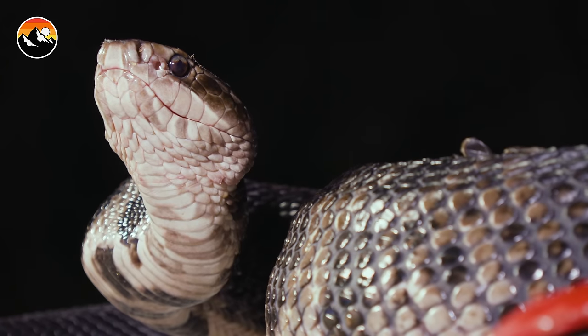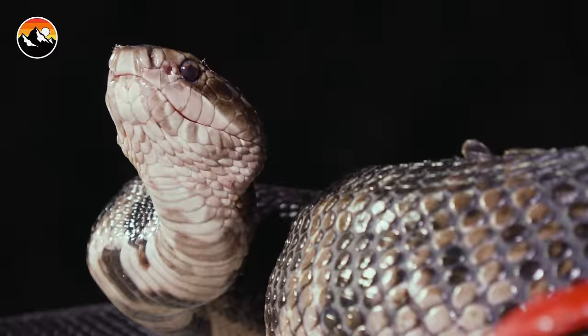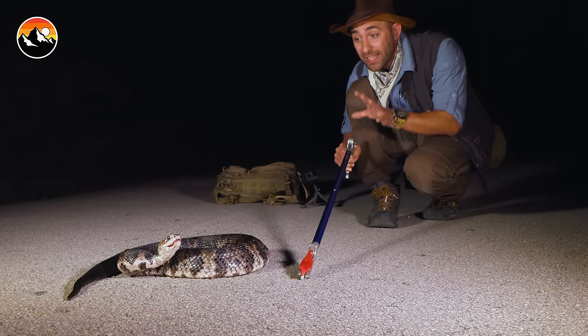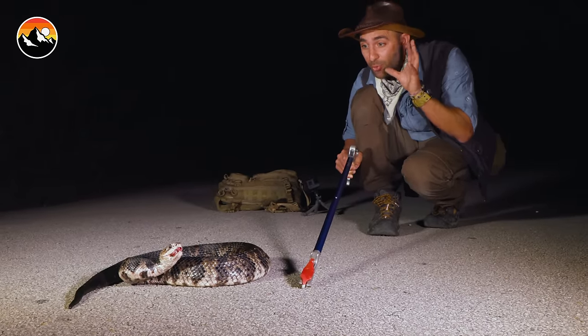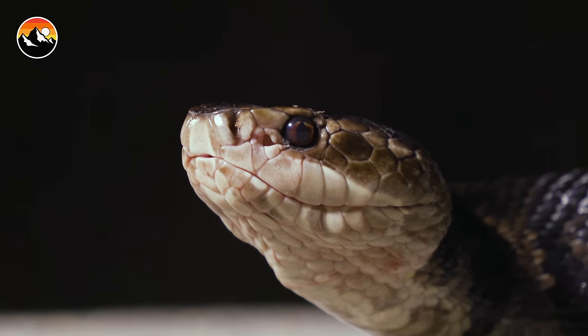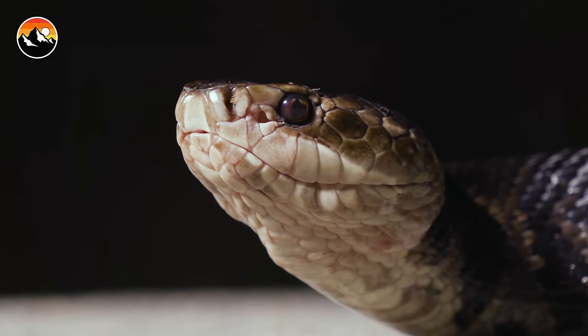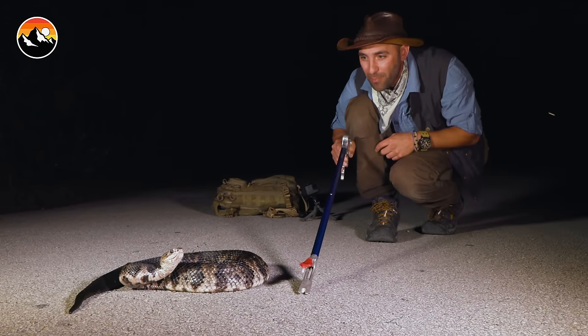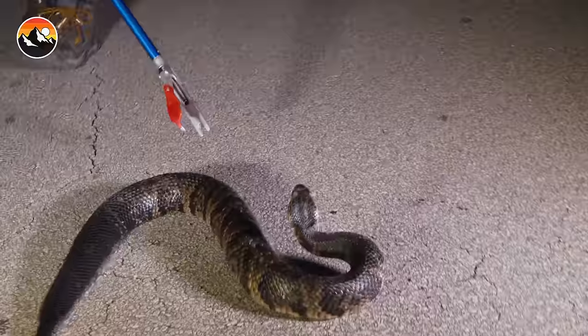Well, at this juncture, I think it's probably best that we gently move the snake off the side of the road so another car doesn't come and accidentally run it over. This is a pristine specimen when it comes to the quintessential water moccasin. How cool is this? Stumbling upon one of the most notorious pit vipers here in the Everglades. All right, buddy, let's move you off the road here. Came right at me.